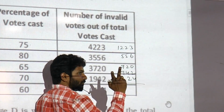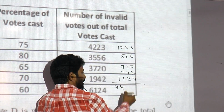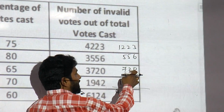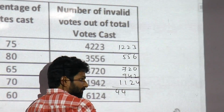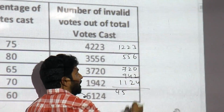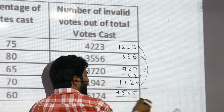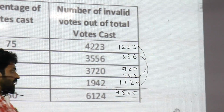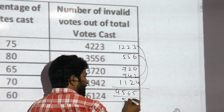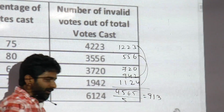1000, 2000, 3000, 4200, 4400. Let me write 4400. And then the remaining numbers 6, 8, 10, 15, 150, 550. Let me write 500 and let me start with 50. 50, 60, 65. And now after making every number 3000, I am still left with 4565 and I need to adjust this extra number among 5 villages, divided by 5. 9, 1, 3. So 3930.